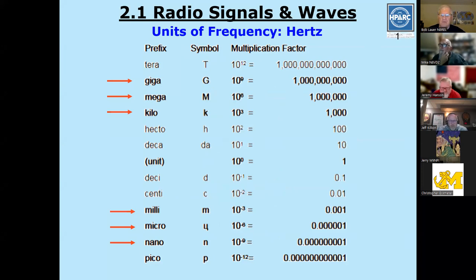Because when we're talking about frequency, we're talking about cycles per second. This isn't a matter of two or three cycles per second. This is a matter of thousands of cycles per second. And the way we talk about those is using the metric system.